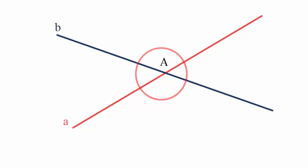Didn't we call one of the lines A? Yes, but that was a lowercase a. This is a capital A. We use lowercase letters for lines and capital letters for points.